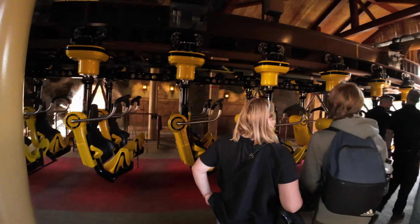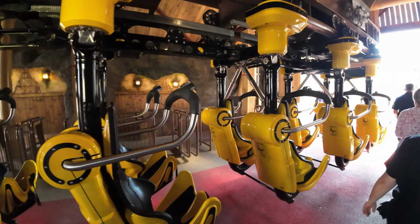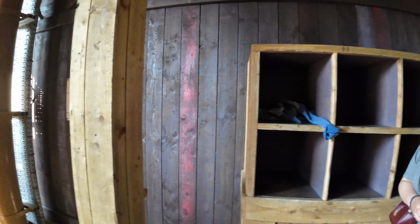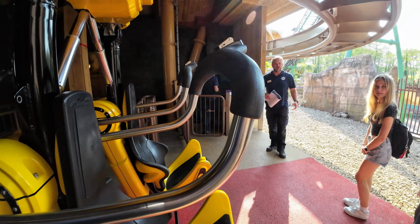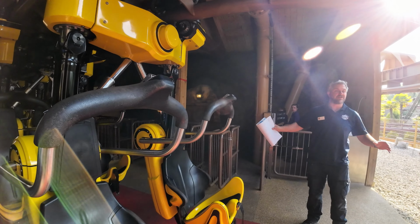Right, last ride of the day has taken place. So we are in. We've ridden this a few times today. Oh, that's unfortunate. Someone's going to miss that. And here we are.